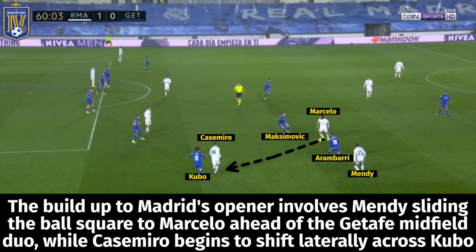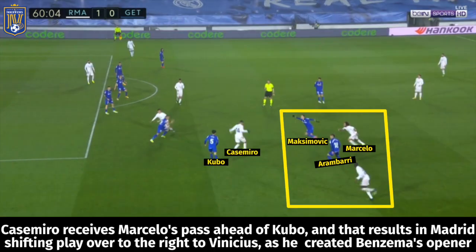While Marcelo didn't create Benzema's opener, he was still involved in the build-up as Mendy slid the ball square to Marcelo ahead of the Getafe midfield duo, while Casemiro began to shift laterally across Kubo. That's where we see Marcelo splitting Maximovic and Arambari for Casemiro ahead of Kubo, and he was able to shift the ball over to the right-hand side, which led to Vinicius creating Benzema's opener.